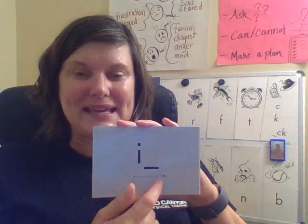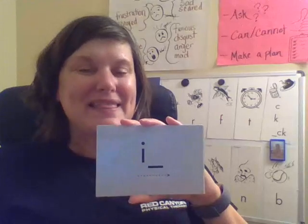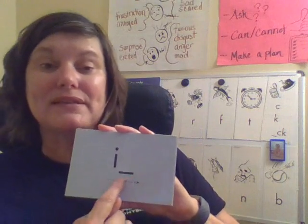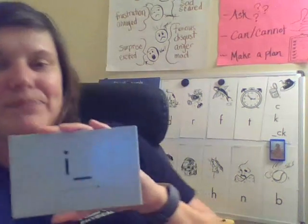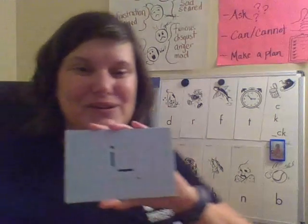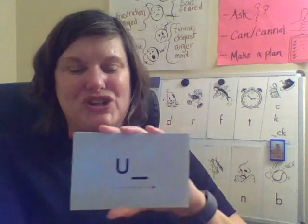Together, your turn. And this is the letter I. This also is a closed syllable because this line is showing us that there's a consonant after the vowel, closing it in. And show me the I signal, like you're itching. Good job.